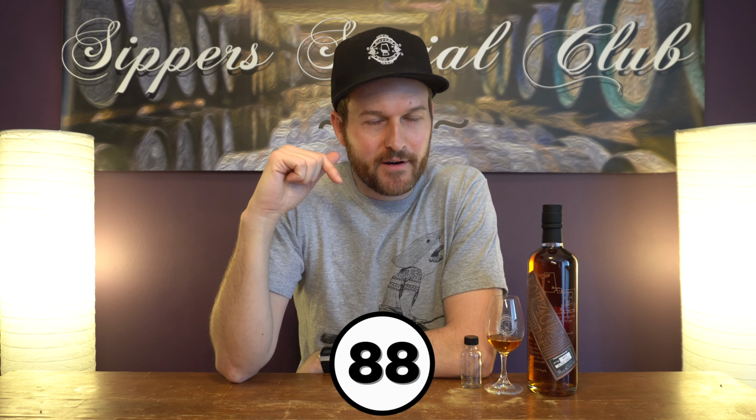I really do like it. It is a very nice rye whiskey, but it's not the best that Lot 40's put out, in my opinion. Let's go 88 out of 100, and for value, 250 Canadian dollars.